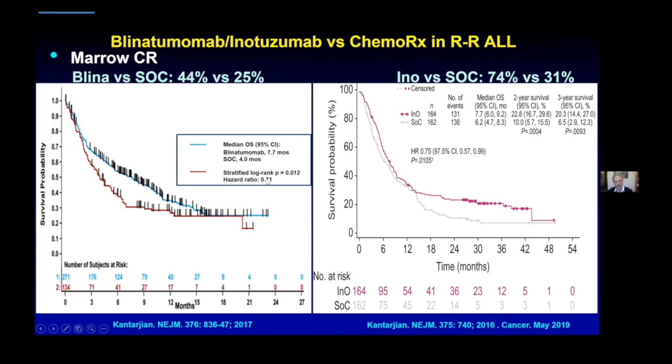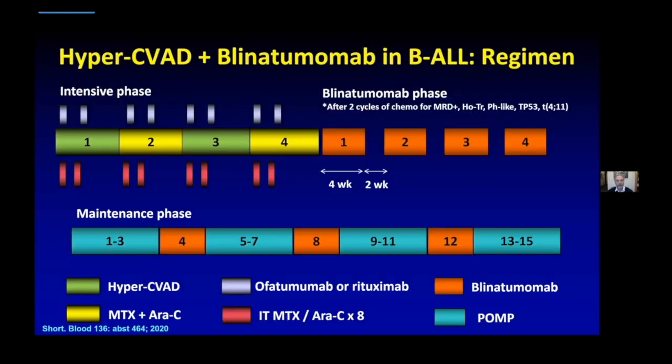We do not want to use them as single agent in the salvage setting. So we moved them very quickly into the frontline setting with chemotherapy. And I'm going to show you the latest regimen, which we already have improved upon. So this is hyper-CVAD. And for people who treat leukemia, you notice 3 things.